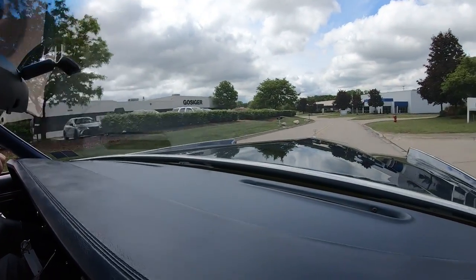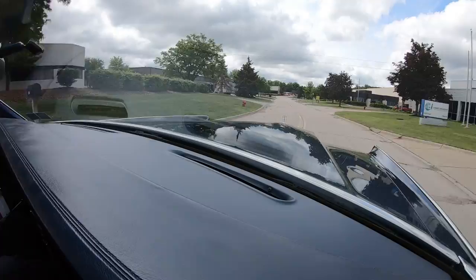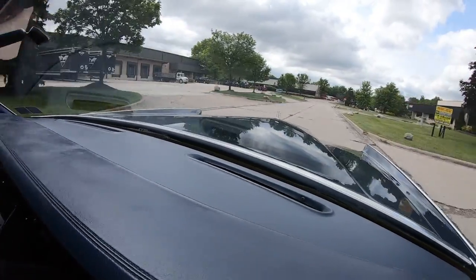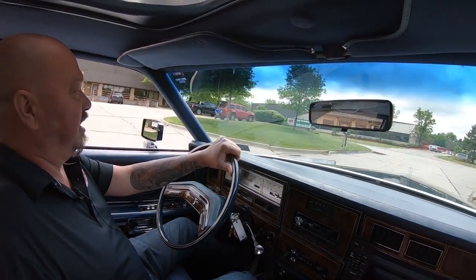This is just like driving a great big old river boat down the river, I tell you. She just floats right down the road. So comfortable, and like I said earlier, the seats are so comfortable also. It's just amazing how nice these cars are.